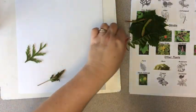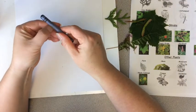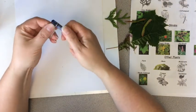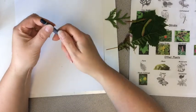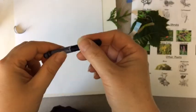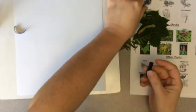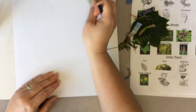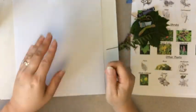You're going to do a rubbing. So what you do for these is you need to start off with a crayon, and you want to peel the crayon. What? Yeah, that's right. You're going to take off all the crayon skin. Okay, so once you have peeled the crayon, or most of it, you will take your piece of cedar or whatever you have, and you are going to place it underneath the paper.